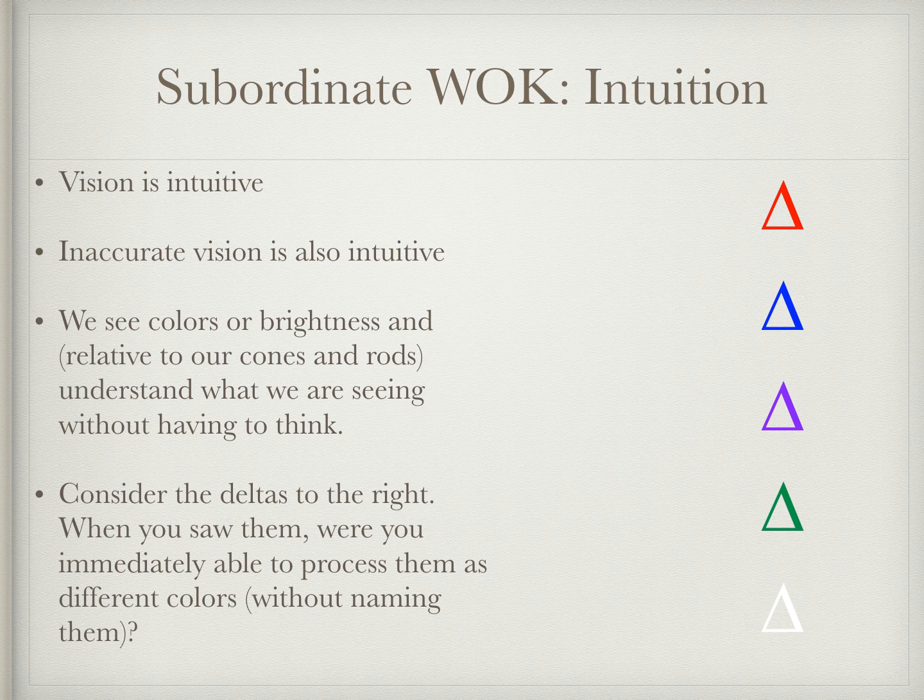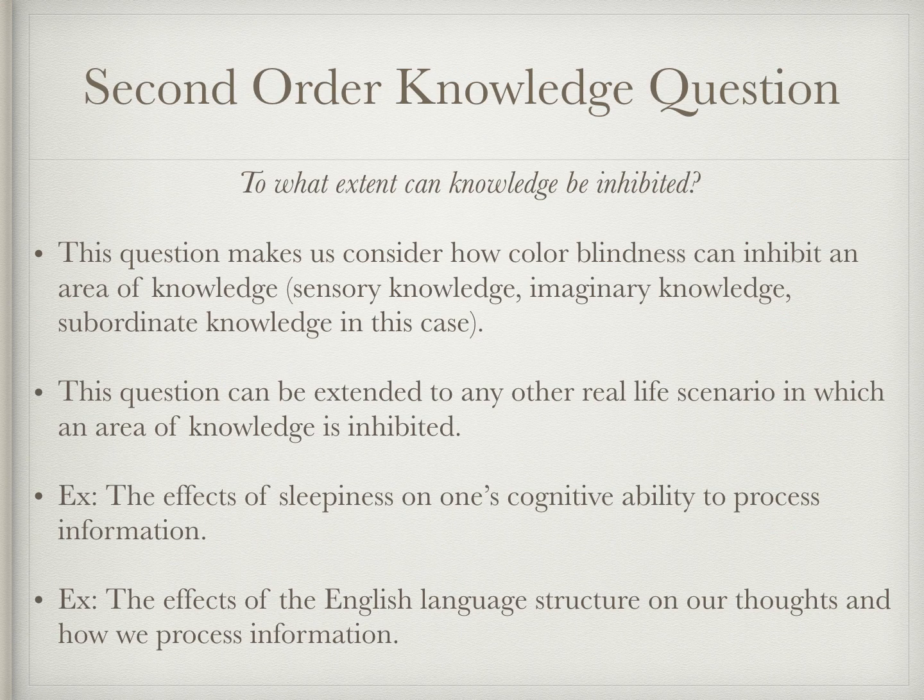So now, consider the deltas to the right of the writing. When you saw them, were you immediately able to process them as different colors without naming them necessarily? That's important. That's intuitive. I was able to see that top delta and see that it's different from the bottom and the one beneath that and so forth. And I was able to differentiate that without even thinking of it. It's intuitive.